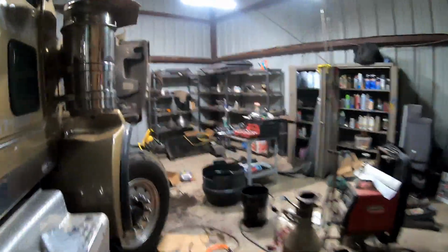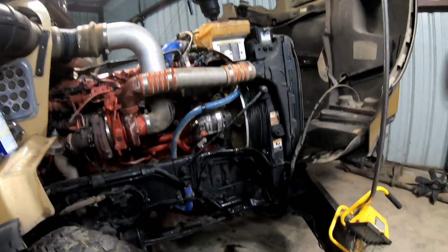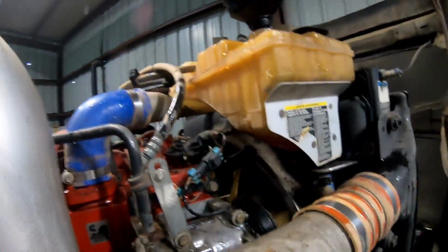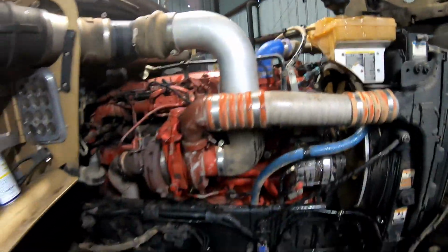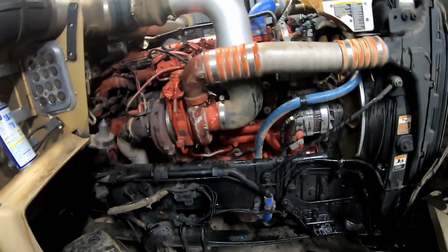Well, boys, I made a mess up here, but I got this pretty much taken care of. I need some more antifreeze. I didn't like the look of the stuff that came out of it. So I need a couple gallons up there. I'll just have Andy grab that when he comes to get the truck. But I can start it right now, make sure everything's all good.